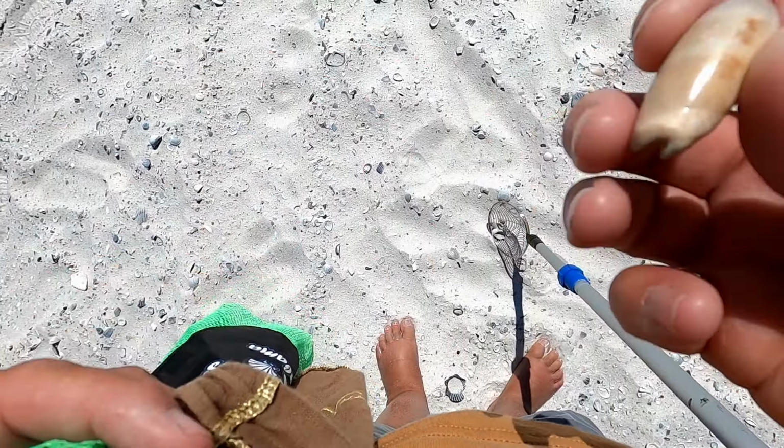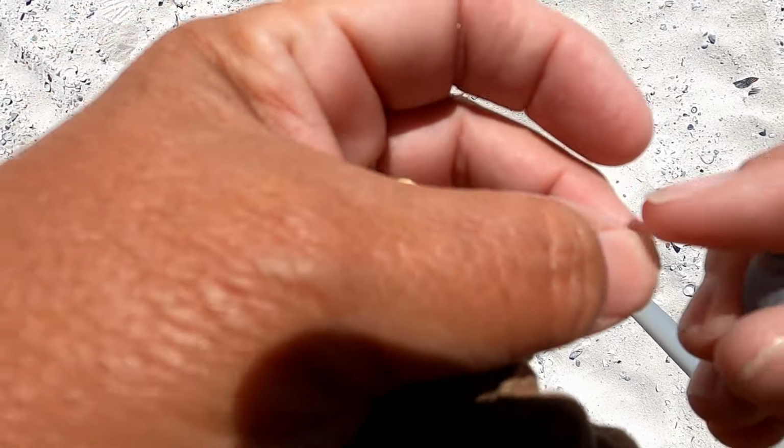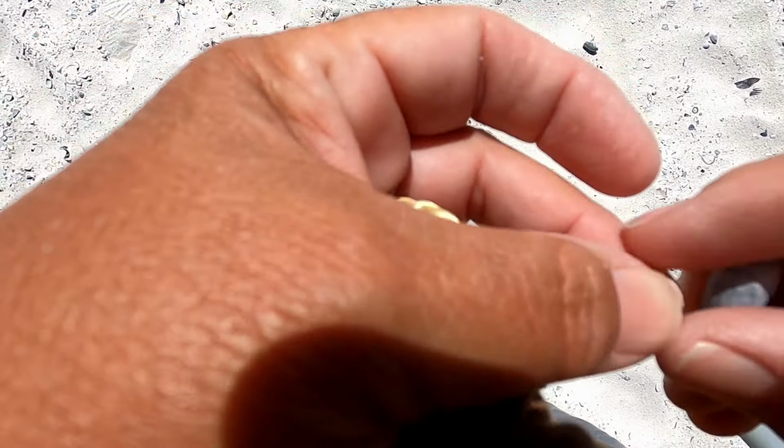Starting the day out looking pretty good. I'll tell you something else I like is if you look really closely here, see that very small one? I like those. I know they're common out here, but I like them. And if I get them in the scoop, I take them. They look like small nutmegs, or sorry, olives. I'll stick that in the special bag.